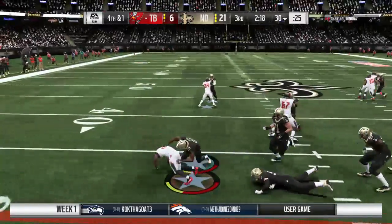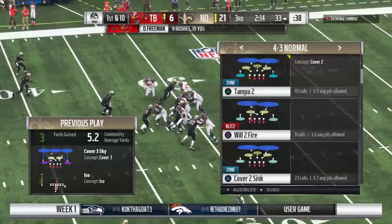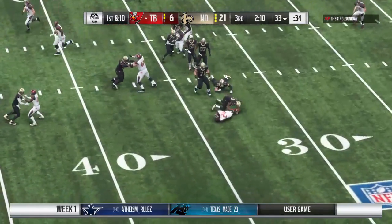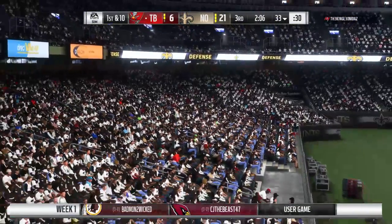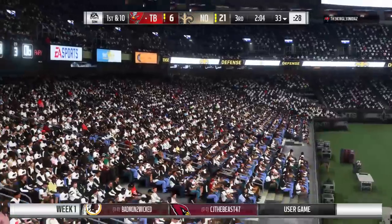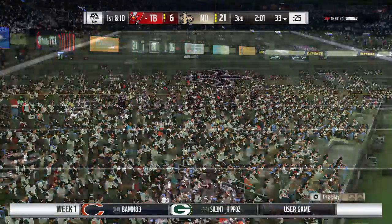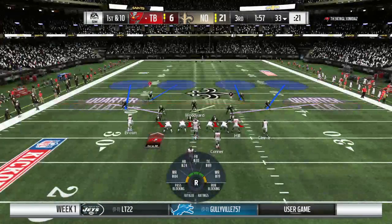They run. Devontae Freeman. And he's able to get it to the 33. Good enough for a 1st down. A big roll of the dice on 4th and 1, but it pays off. They convert. The 4th down run successful. Now they look to pay it off on 1st down.